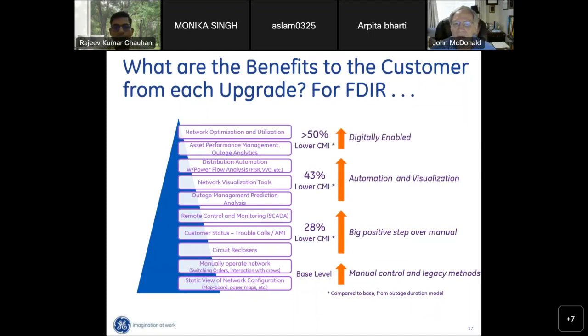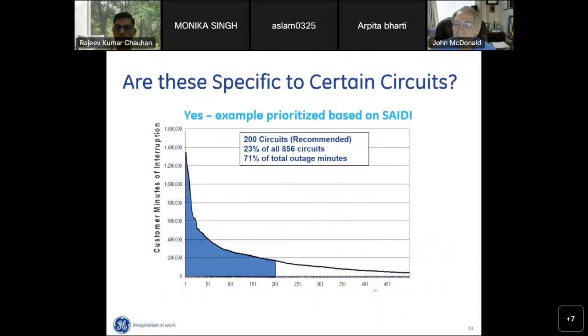And then we get to be fully digitally enabled, and the benefits here are much greater than 50% better than the base level. And this is with network optimization utilization, asset performance management, and distribution automation. Okay?